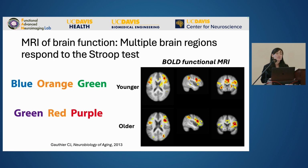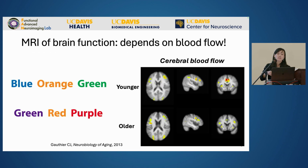You may have seen these blobs before as fMRI scans, and you can compare potentially the activation between younger and older people. We typically look at these fMRI scans and want to interpret them as changes in neuronal activity, neuronal function. But for instance, this study showed that in the same people, if you directly measure cerebral blood flow, and there are methods to measure that specifically with MR, you also see similar activation in multiple brain regions, and you can also compare across people.